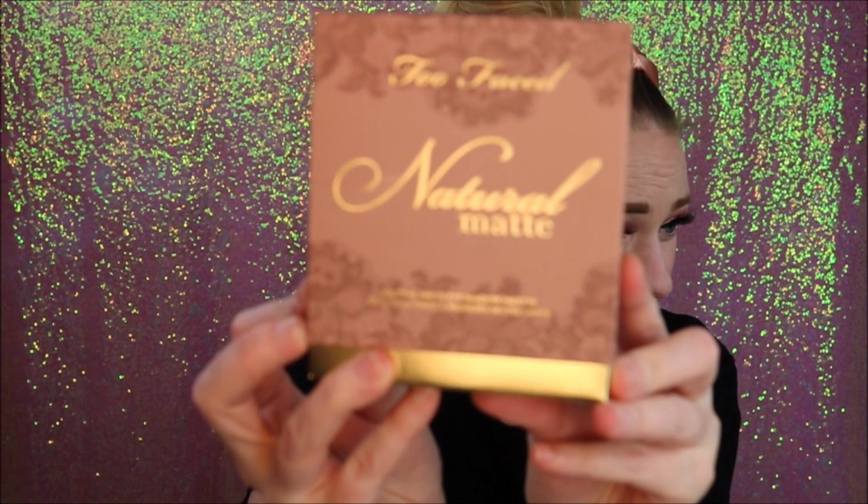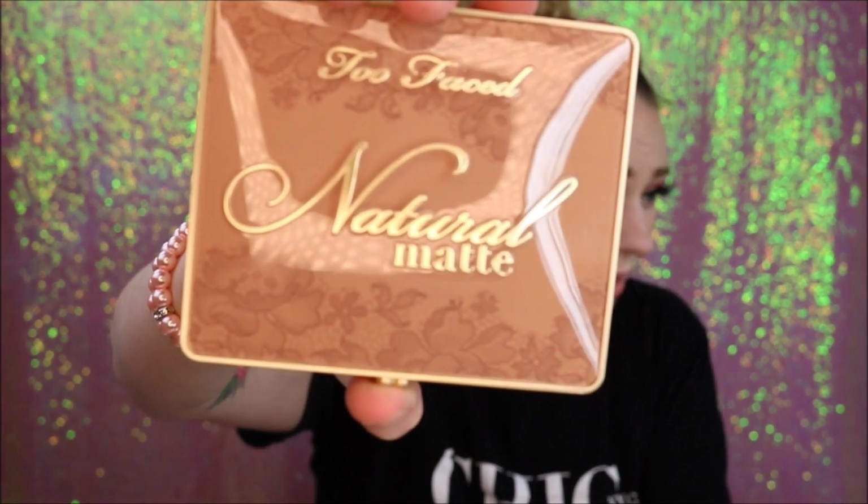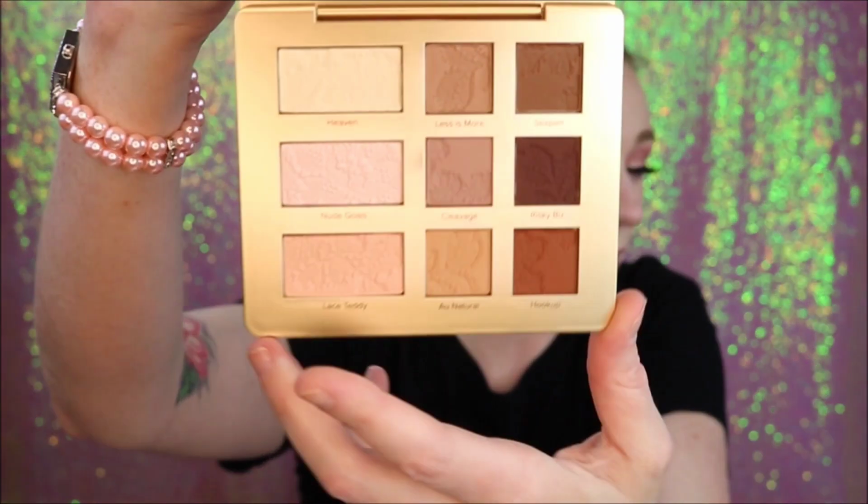And the last product, which I was really hoping I would get, is the Too Faced Natural Matte Palette. I actually have the old version of the Natural Matte Palette, and it's one of my favorites. So I'm interested to see the difference between the two. Oh, I really wanted the bronzer though. Ooh, I like this packaging a lot more. Oh, are they the same colors? Let me see. No, they're not. There's a couple of them that are the same, but not all of them.